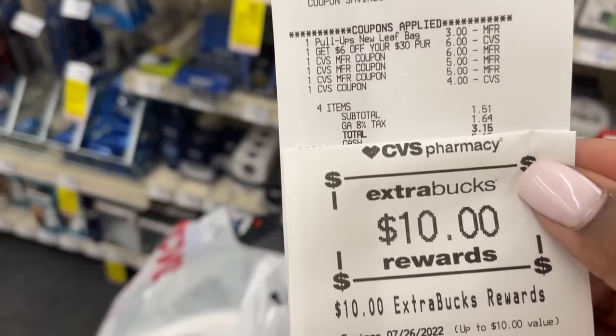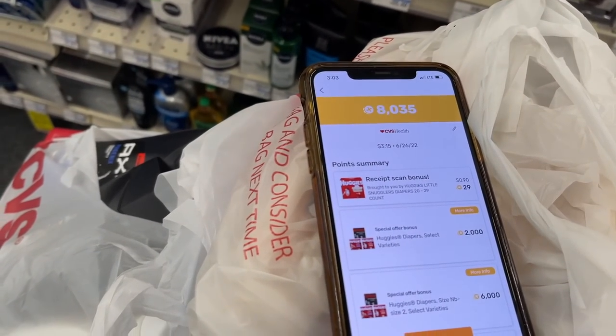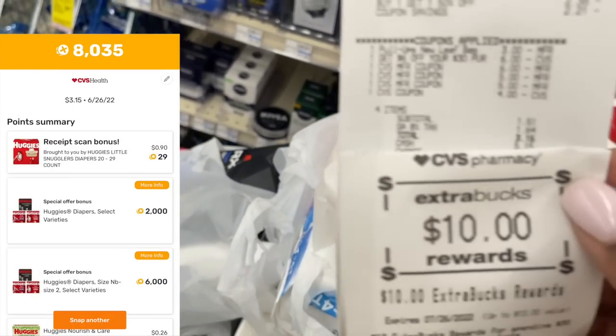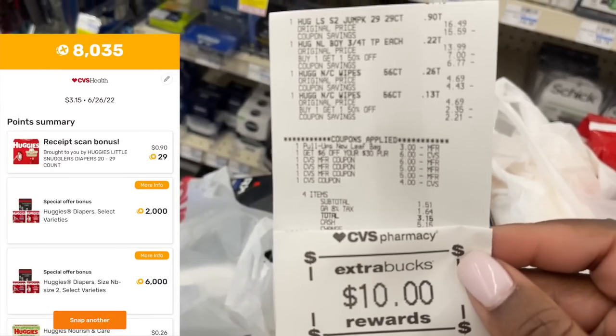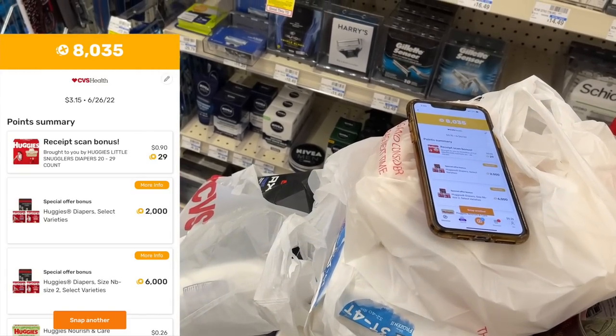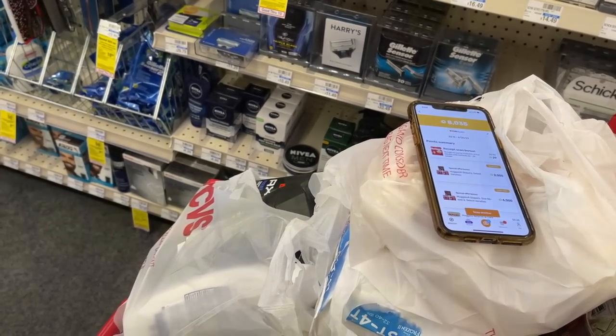Then I did get back my $10 Extra Buck, and I also got back $8 from Fetch Rewards. So $8, you guys, and a $10 Extra Buck after spending $21.51. Those diapers and wipes only cost us $3.51 for all 4 items.